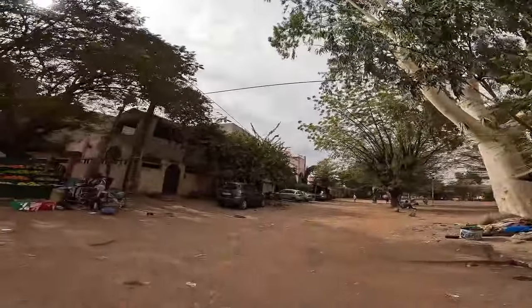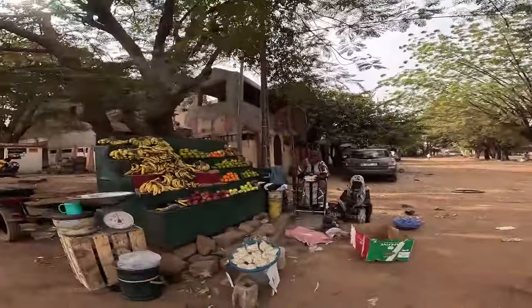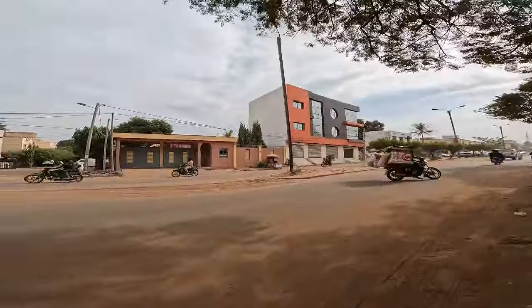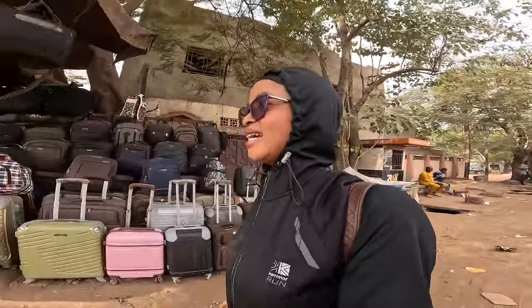I guess this is a park. And it's a school, I guess. Yeah, they are selling some fruits here. I think this neighborhood, this side will be very nice. I want to go to one of the nice neighborhoods here. But I saw something spectacular in front of me at the corner there. So I just want to walk down there and see what it is. So come along with me and let's go.